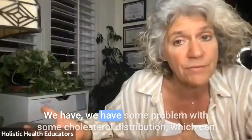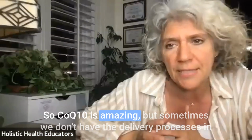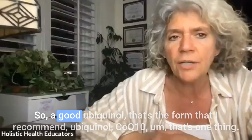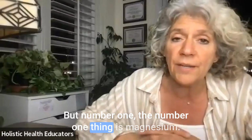That's taken out. We have some problem with some cholesterol distribution, which can be a problem for some hormone health. So CoQ10 is amazing, but sometimes we don't have the delivery processes in place anymore, or we don't make enough. So a good ubiquinol, that's the form that I recommend, ubiquinol CoQ10. That's one thing. But the number one thing is magnesium.